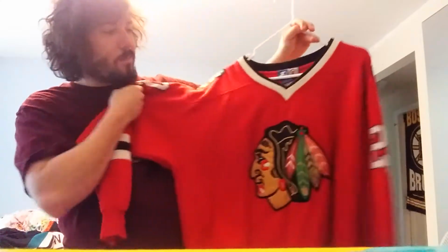Now this next one is an actual sweater that my dad gave me that he used to own.